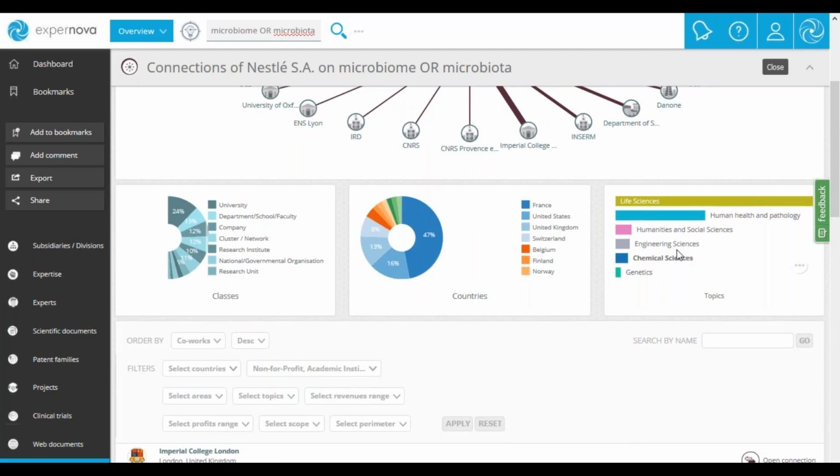Then you have some graphs here that give you information on the collaboration network of Nestlé. Here you have the repartition per class. We can see that Nestlé is collaborating mainly with universities and schools, so it's more of an academic network. Here we can see the repartition of the collaborations per geographical area. We can see that 47% are collaborations with France, and 16% with the United States. So it's mainly a French network. And the last graph shows you the scientific domains from which the co-publications are coming.